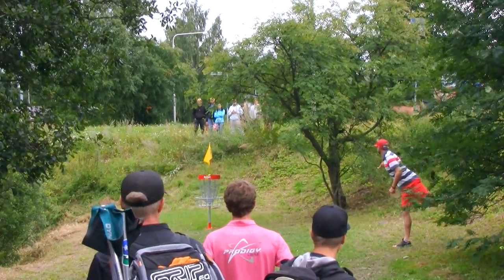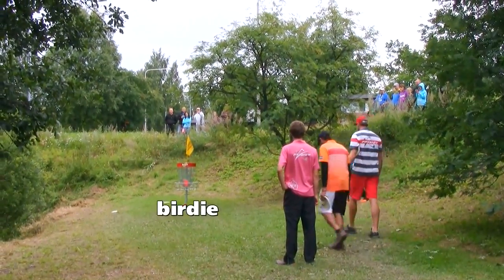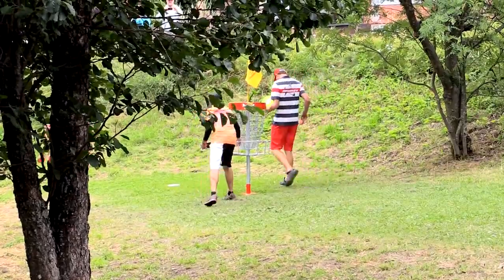And here's the Big Germ for three. Oh, ooh. No! Chain basket, no love, Kev. No problems with Paul right there. Beautiful drive and upshot, and you can say the same about Dave with his birdie right there.